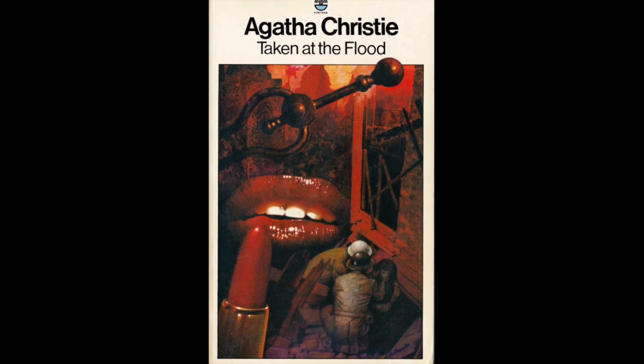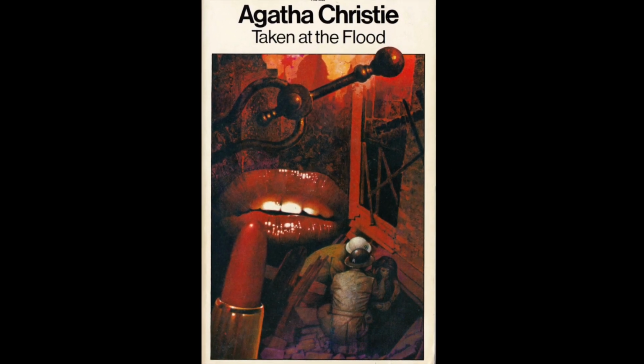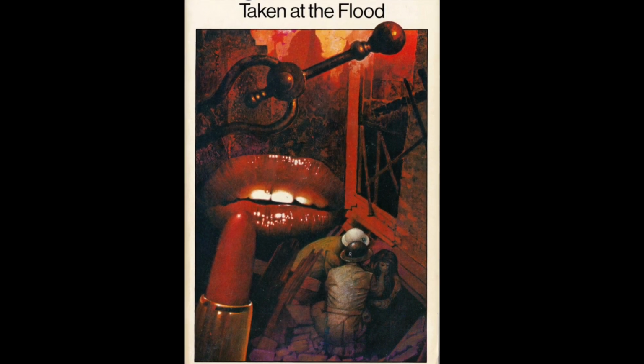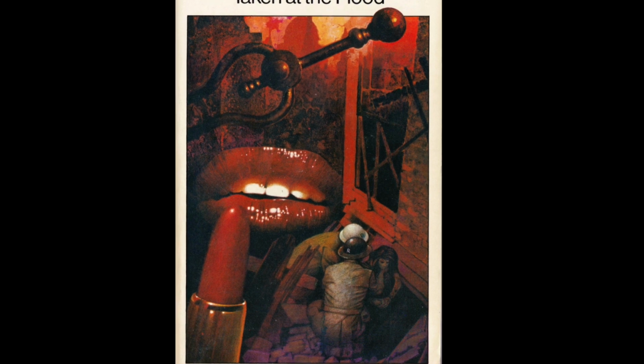The cover of Taken at the Flood, known in the US as There Is a Tide, portrays a pivotal scene early in the book, a death during the London Blitz, along with other clues from the novel such as the tongs and a lipstick bullet.